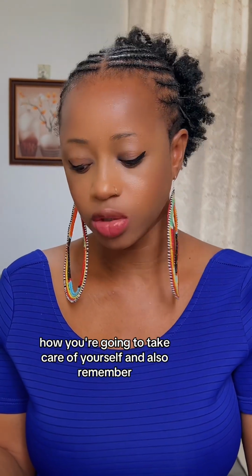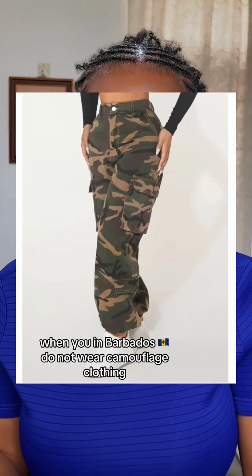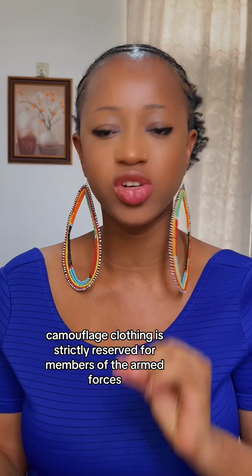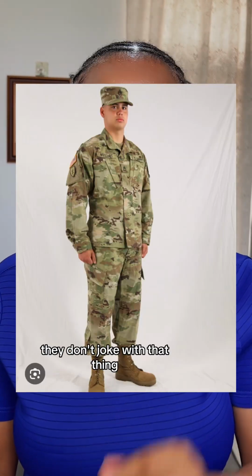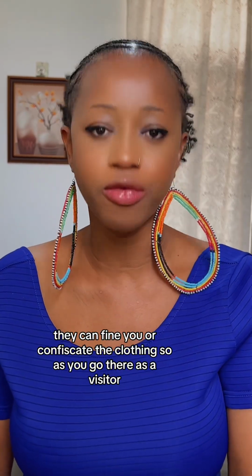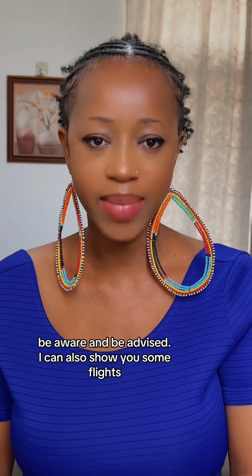And also remember, when you're in Barbados, do not wear camouflage clothing, what we call mufti, because over there, camouflage clothing is strictly reserved for members of the armed forces. They don't joke with that thing. If you are caught wearing camouflage or mufti, they can fine you or confiscate the clothing. So as you go there as a visitor, be aware and be advised.